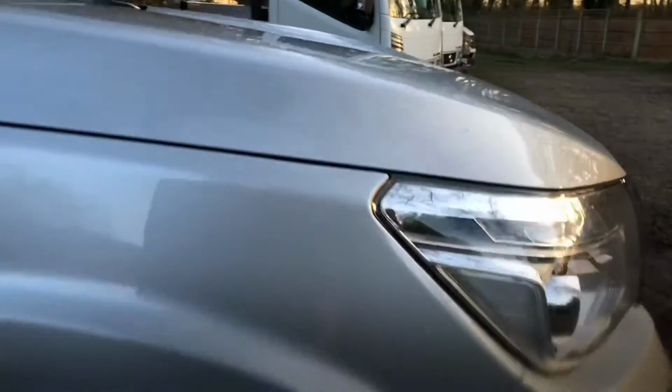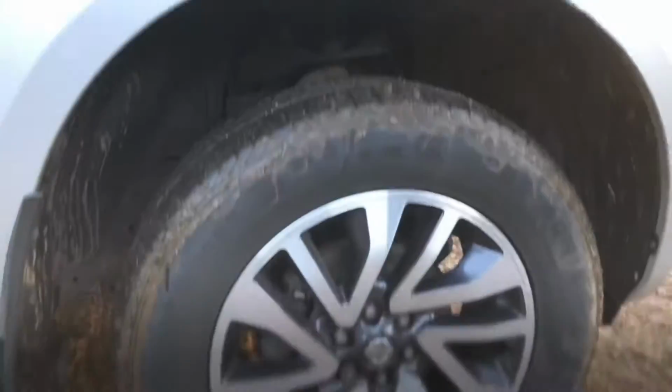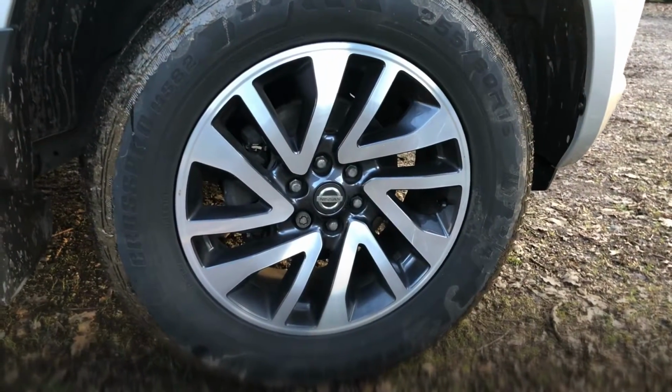Okay, so final panel would be the driver's side wing, and again, it's in great condition. There's no marks or anything on there. So wheel and tyre, driver's side front, wheels in good condition. And again, matching tread depth. So, you know, you've got 4 really very good tyres.